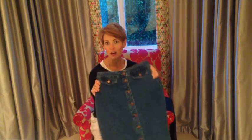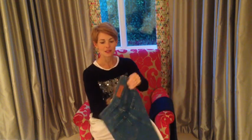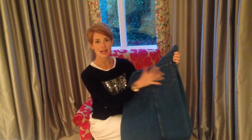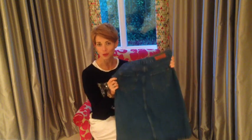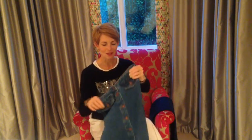The first one that I'm going to show you is this really 1970s inspired one. Very Chloe, you can see here. It's got the nice buttons down the front, and it's also got the pocket detailing over the bottom, just to break the bottom area up a little bit. Great styling trick, always helpful to know that.